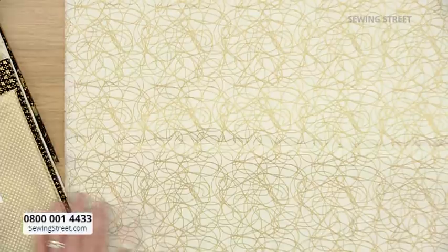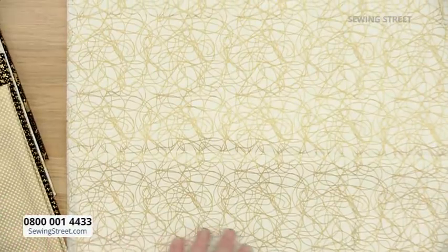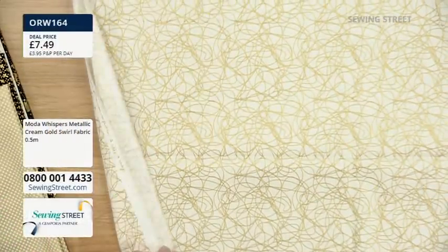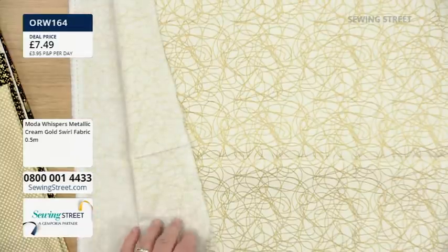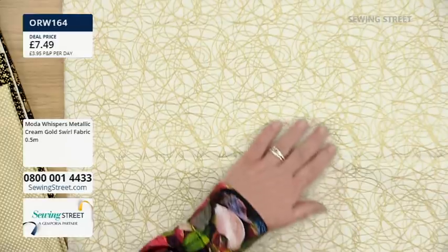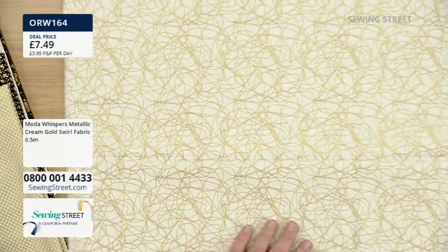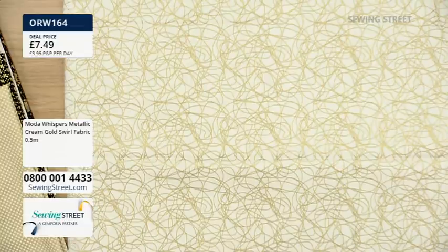Now let's have a look at this. Is it cream or is it vanilla? So only 10 metres of this one left. That's lovely, isn't it? I'm thinking it might be ivory, but the gold is making it look slightly creamier. £7.49.